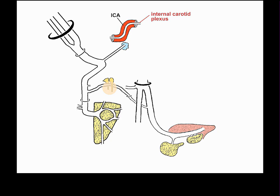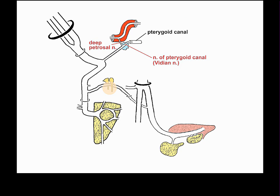The internal carotid artery has this plexus of nerves derived from the superior cervical sympathetic ganglion. These are postganglionic fibers, which form what's called the internal carotid plexus, which travel with the internal carotid artery from the moment it enters the cranium all the way to its termination. But as this internal carotid plexus of postganglionic sympathetic nerves is traveling with it, just superior to the cartilage of the foramen lacerum, it gives off a little branch called the deep petrosal nerve.